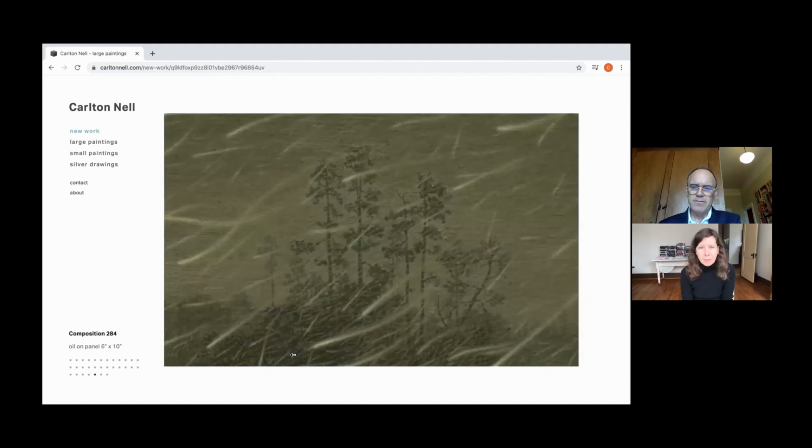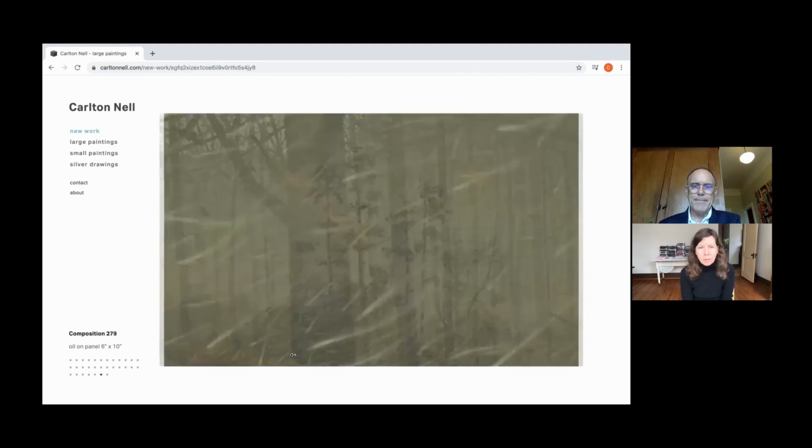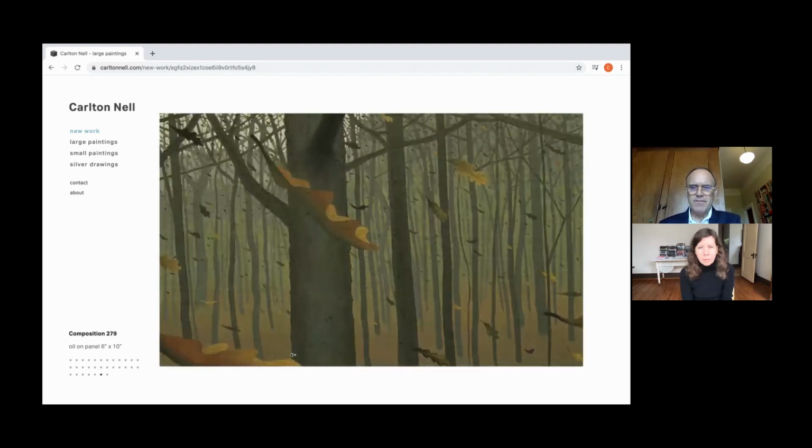This is the original smaller version of that snowstorm that I showed earlier. Again, I mentioned the falling of the leaves in the fall, and the way that they just kind of surround you like confetti. And that seemed to have potential for a picture. Yeah, this is one of my favorites too, of your new work.